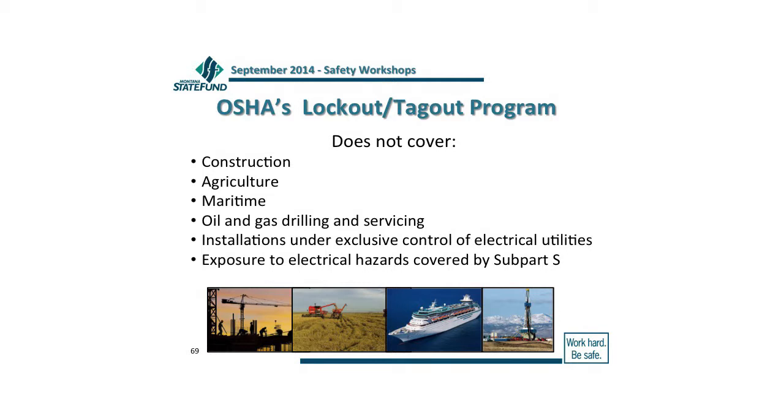Of course, there's not a lot of maritime that happens here, but maritime also has its own standards. Therefore, they have their own lockout, tagout requirements there. Oil and gas, drilling and servicing have their own standards as well. So really what we're talking about then is installations under the exclusive control of electrical utility companies.